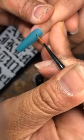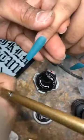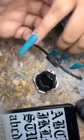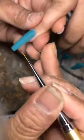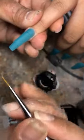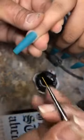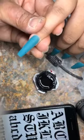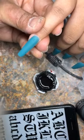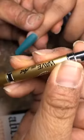You wanted to start here, so you put a tiny mark there, okay? And then you put a tiny mark here for where you wanted to end, and a tiny mark here. Okay, you see my three dots? Okay, now we're gonna connect the dots. I'm using this art gel brush, okay?